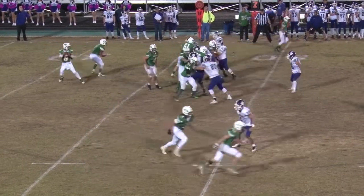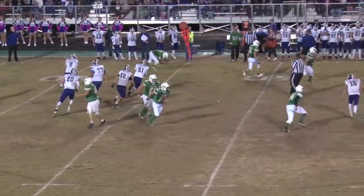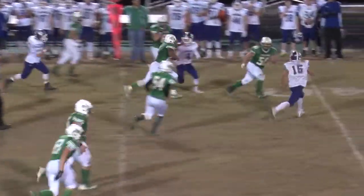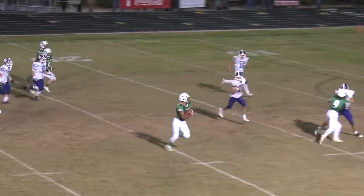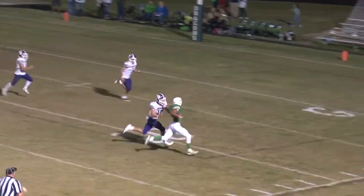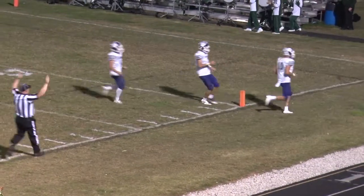Lambiot's in the pistol. Cunningham to his left. Fisher's in front of him. 2 receivers each way. They're going to throw to Cunningham out of the backfield. He takes the reception. He's off to the races. Makes a man miss. Reverses field looking for a lead block. He's being run down by Austin Browning. Browning runs him out of bounds at the 3-yard line.